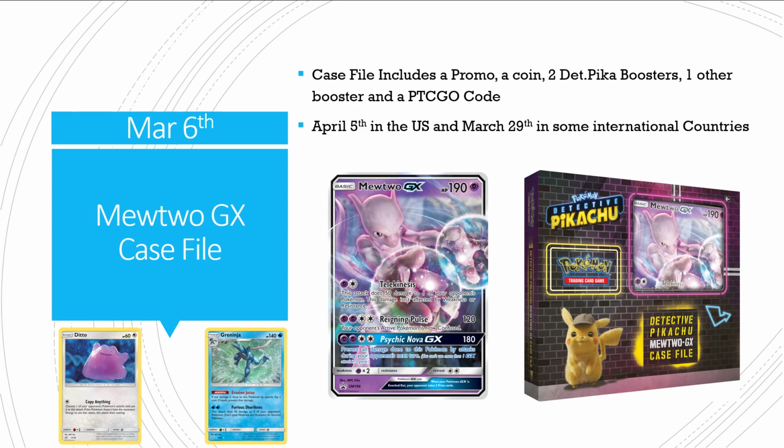On the 6th of March, we finally got confirmation that the mystery case file was, of course, the Mewtwo GX case file. We saw it in the trailer as well. We know Mewtwo will be featuring in the movie, and it's going to come with the promo, the coin, 2 Detective Pikachu boosters, 1 other booster pack, and a code. That's coming to us on April 5th in the US and March 29th in some international countries.